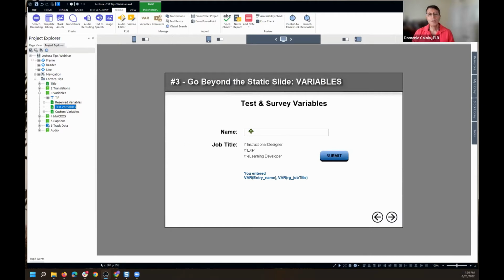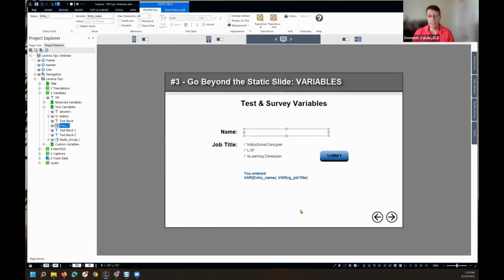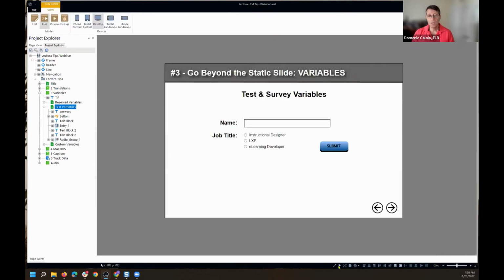Let's move on to test variables. So here, actually, let's play this so I could enter in my name, quote, Mr. Dom. I've got a choice for my title: instructional designer, LXP, e-learning developer. Kind of like the e-learning developer title. I'll put that down. When I click submit button, what I'm doing is I'm retrieving the variables that I put in here and showing them here.